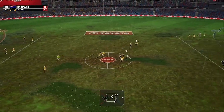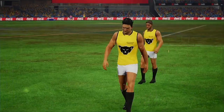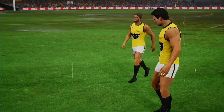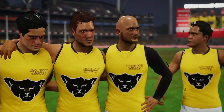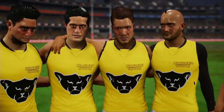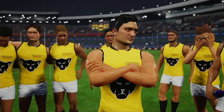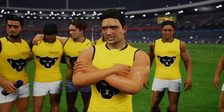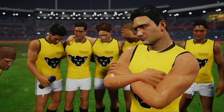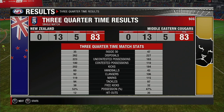Thrashes it. Finds the loose ball. That tackle just... Well, despite all that effort, we're still unsure of who will come out on top. At three-quarter time, it's New Zealand 83, the visiting team 83. Let's analyse the stats. Lots of pressure out there at the minute. Much appreciated, Gaz.